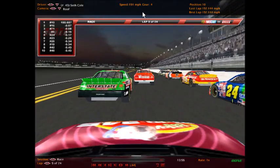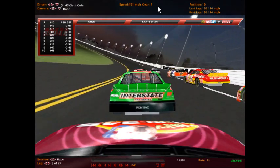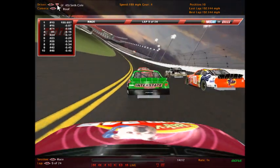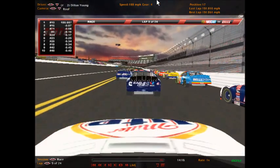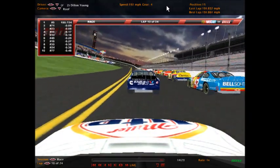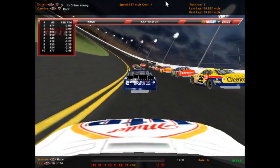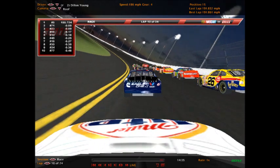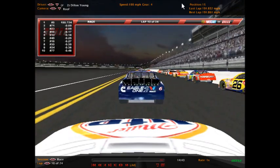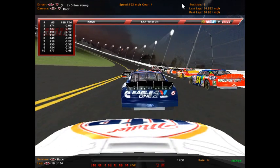On board Seth Cole's car. And there's a look from Dylan Young's perspective, running right alongside his Penske teammate, Rob Evans, running behind the 6 car of Jordan Lopez. Young making that inside lane work as they come down the back stretch here, 3,000 foot long. See how fast Young goes into turn number 3, 192 miles an hour, 193 miles an hour in the third turn.